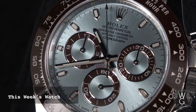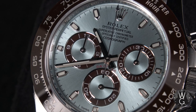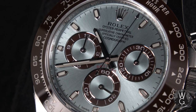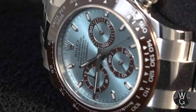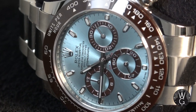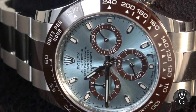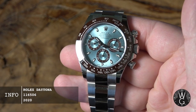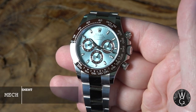So this week's watch is the Rolex Platinum Daytona, the Playtona. This was launched in 2013 for the 50th anniversary of the Daytona. It is therefore a very special watch. It is a true collector's piece, and you don't just come across these by accident. This is most certainly a grail watch for many people. It's very hard to get hold of, and it is perhaps the ultimate expression of the Daytona.